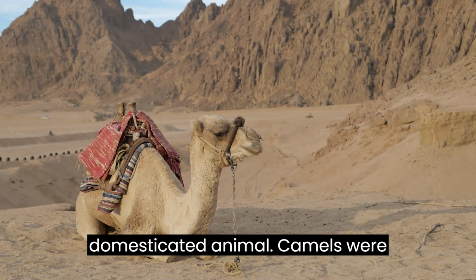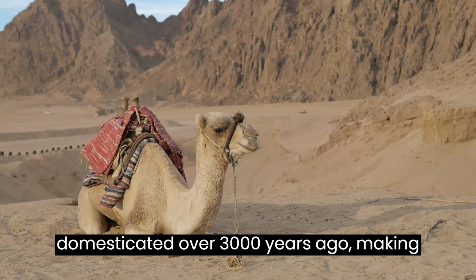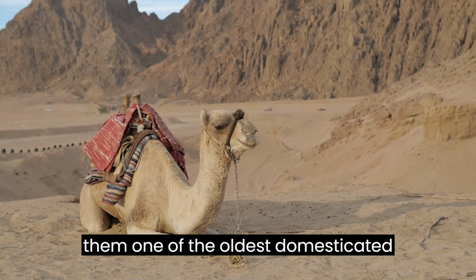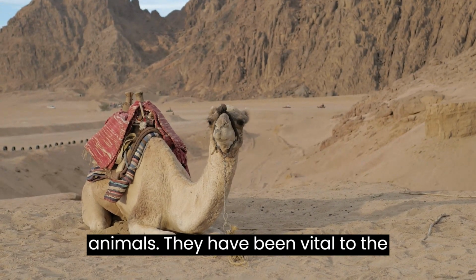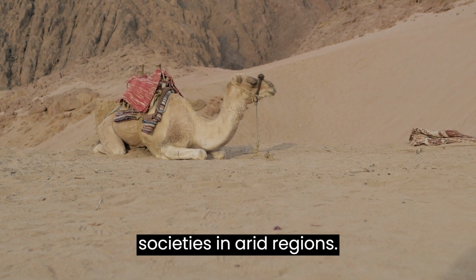10. Oldest domesticated animal. Camels were domesticated over 3,000 years ago, making them one of the oldest domesticated animals. They have been vital to the survival and development of human societies in arid regions.